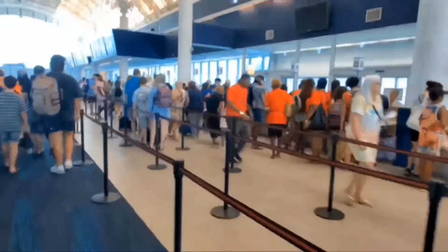Now they're taking pictures, but not me. So we all had different check-in times. Ours was 12, we had a 1, we had a 2. They let us check in all together. So even though it says do not come early, you can come early. All right, just scanned in.